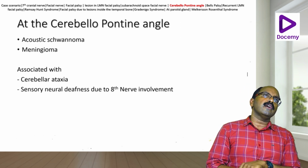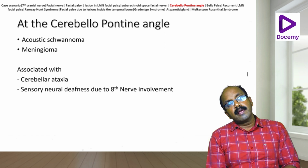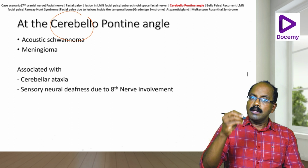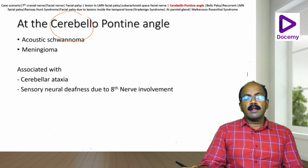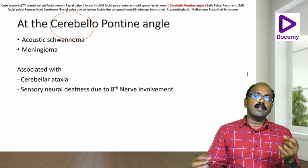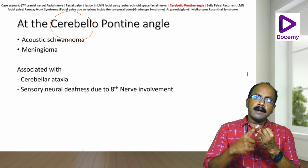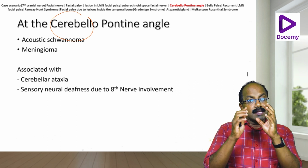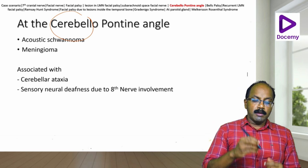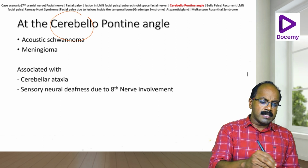So how do you find out whether it is a cerebellopontine angle lesion? As the word meaning, cerebello is there, no? So cerebellar ataxia will be there along with deafness, because the 8th is also very near. So deafness, ataxia and 7th nerve palsy, that combo will tell you that the problem is at the cerebellopontine angle.